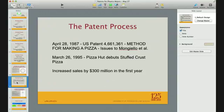In 1995, Pizza Hut debuted the stuffed crust pizza, but it was a continuous stuffed crust as opposed to a plurality, more than one, food portions that were stuffed. Pizza Hut increased their sales by $300 million in the first year.